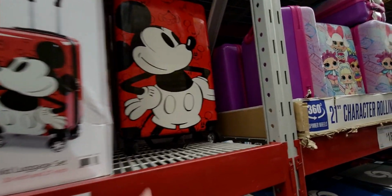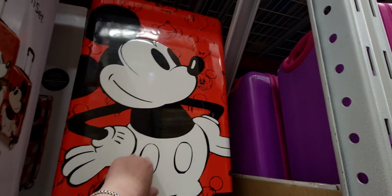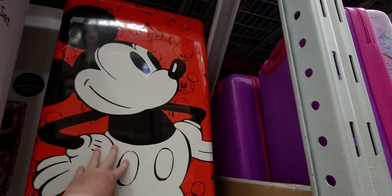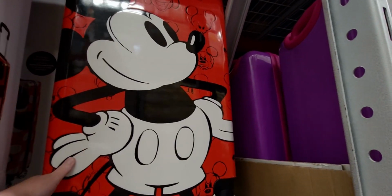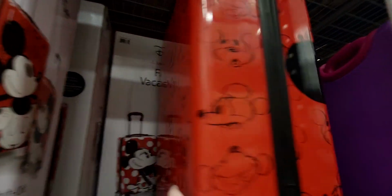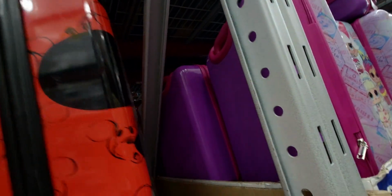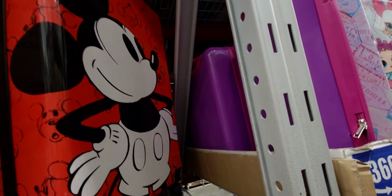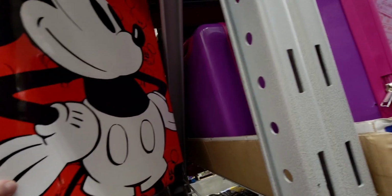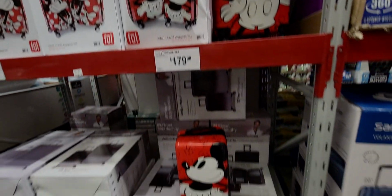Oh, look, they have a Minnie Mouse set or Mickey Mouse set. Oh my gosh, I love this. I just had to show you this too. This is also not super hard shell, but again, love it so much. It's kind of hard to get to back there, but you can see a little bit more. All right, friends, let me put this back where it was. And let's go throughout the store.